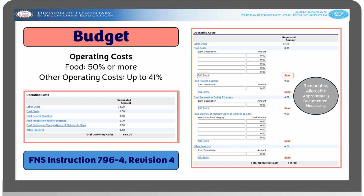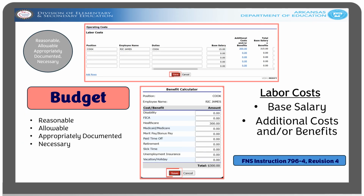When you open the budget, you will click on each line, such as food cost, and then it will drop down and open a box for you to enter each item line by line. You are able to add more rows in each section to cover all parts of the budget. Be sure that when you finish each section that you click Save so that all of the amounts can calculate into the main budget. Labor cost for operating and administrative will be entered exactly the same.